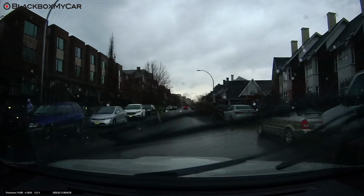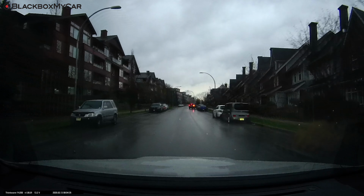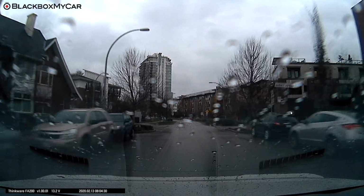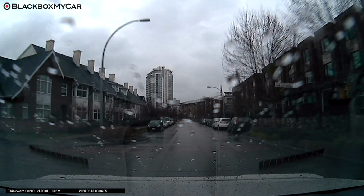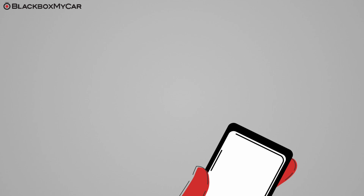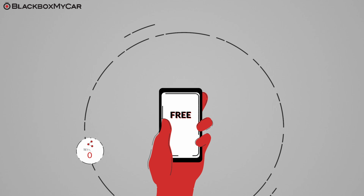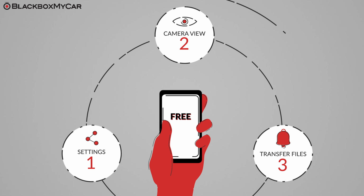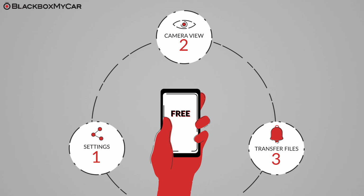The THINKWARE FA200 is a full HD front-facing camera that comes with an optional HD rear camera. What makes the FA200 so great is THINKWARE's heavy emphasis on advanced parking features. The FA200 is equipped with time-lapse and energy-saving mode for extended surveillance. The FA200 comes with a free THINKWARE mobile viewer app that you can use to adjust camera settings, check the camera view, and transfer footage files all from the comfort of your smartphone or mobile device.